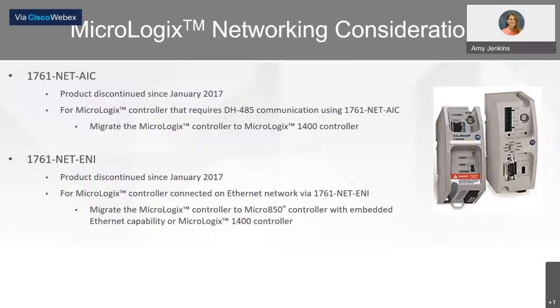Regarding network communications, these two gateway devices, which were used quite a bit with the MicroLogix controllers, were discontinued back in 2017. If your MicroLogix controller is utilizing the 1761 NET AIC for DH485 communications, migrate to the MicroLogix 1400 controller. Controllers utilizing the 1761 NET ENI should be migrated to one of the Micro 820, 850, or 870 controllers that offer embedded Ethernet capability, or you can migrate to the MicroLogix 1400 controller.